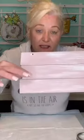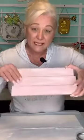So that just helps clean it up so it looks more blended versus just dry brushing it. Sherry Wolf loves the pink. Oh, everybody loves the pink. I do too. So definitely get the Ballet Slipper by Waverly because it is definitely one to have.